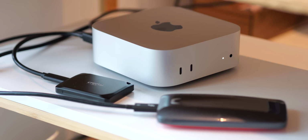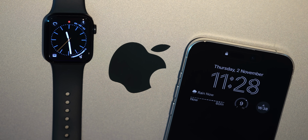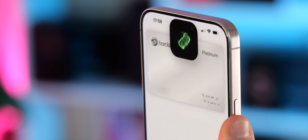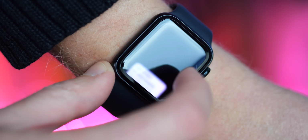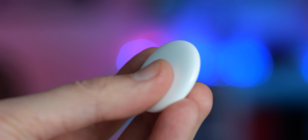And if you use a Mac or an Apple Watch or anything in the iPhone's digital orbit, there are plenty of subtle conveniences that come into play, whether it's AirDrop, the seamlessness of Apple Pay across all three of those devices, unlocking your watch from your phone or vice versa, and let's not forget Apple's tracking network, which is tough to beat by any rival.